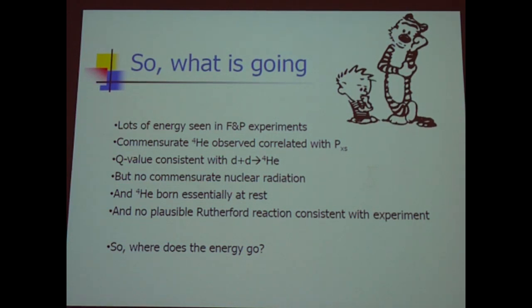And in a sense, what we lost by having no energetic nuclear reaction products is we lost the Rutherford picture. And that's a gigantic thing to lose. A Rutherford picture reaction would have been much preferred because we could have understood simply what's going on. But we respect experiment. We respect experimental results. You have a new effect.